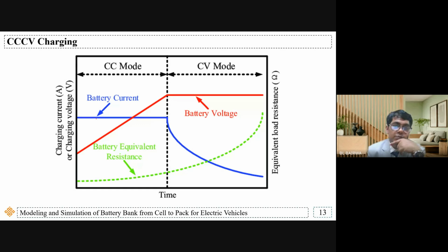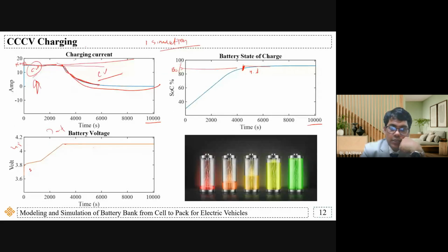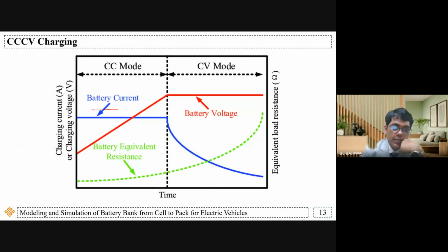In this combined graph, the first one, the blue color, is the battery current. This is my simulation result that I have kept here, but through this graph also we can understand. When we were charging the battery with some constant current, the blue line is constant current, and at that time you can see the voltage was increasing.